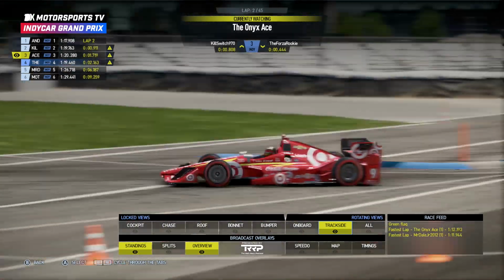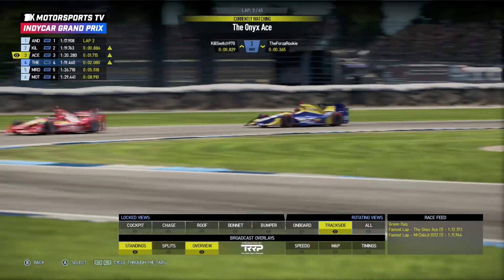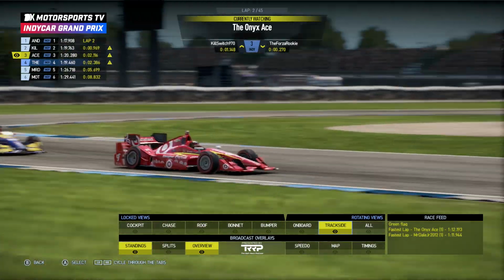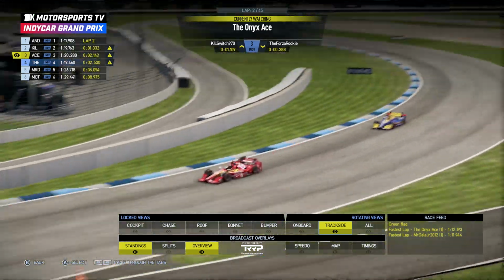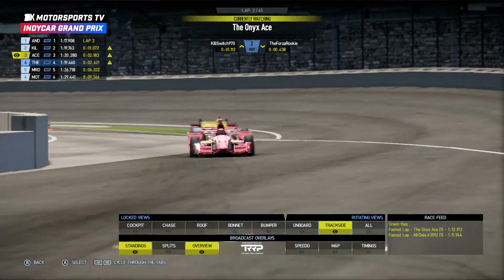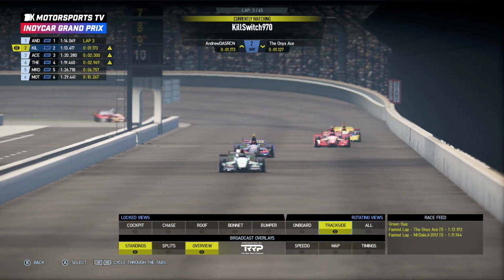Taking over the 9 car from Cooler Nation 9 is now the Onyx Ace inside this car for race 2 and possibly the rest of the season. Right now, certainly proving why he is so good, and he is on the hunt.